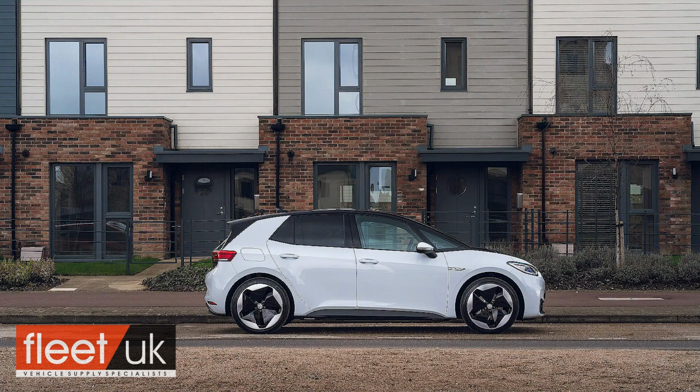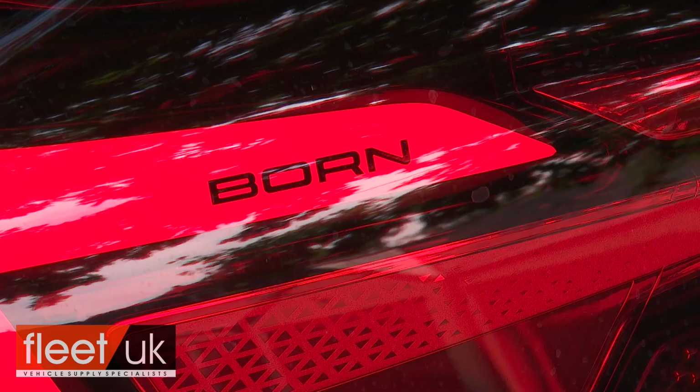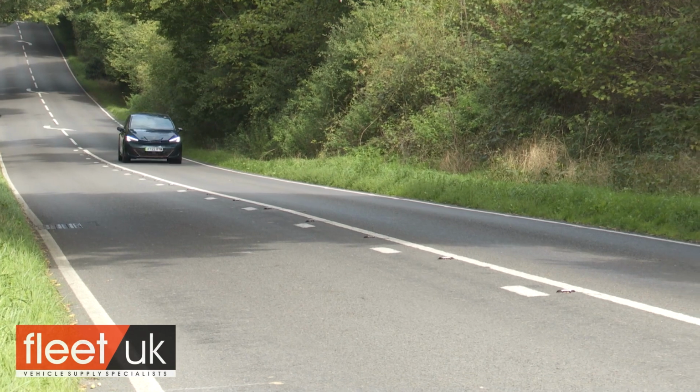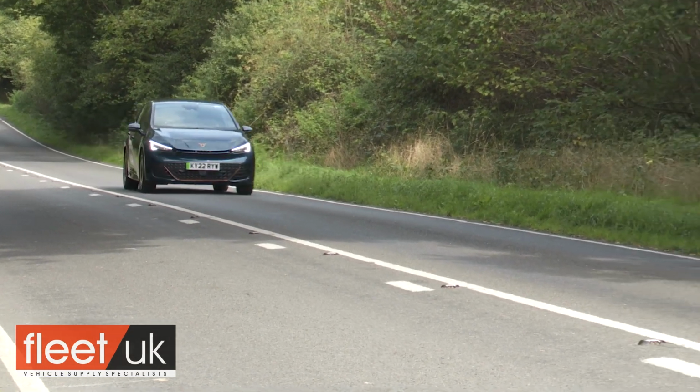That figure falls fractionally to 262 miles if you add in the optional e-boost motor you can't have on an ID3, which adds an extra 26 PS of power for 30 seconds when you stamp on the throttle and ought to have been standardised on the Born to give it a more significant unique selling point. The 230 PS e-boost motor comes as standard if you pay the extra for the larger 77 kilowatt-hour battery, which increases driving range to 343 miles.